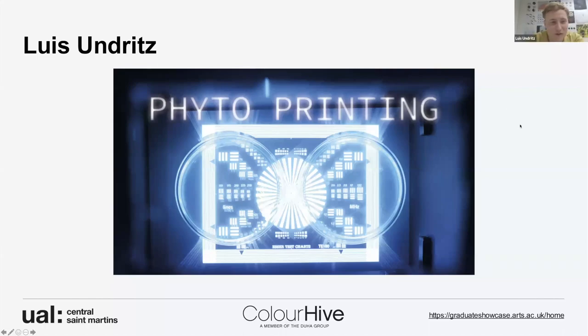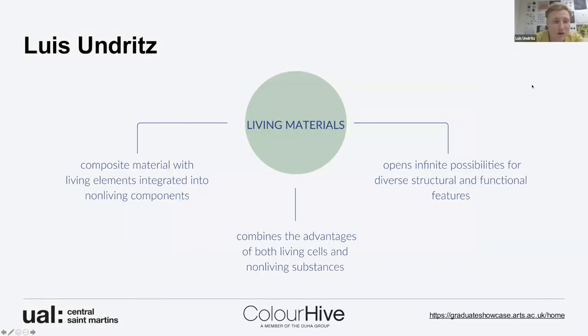Okay, here we go. So yeah, the title is Phytoprinting, and the topic I worked on is living materials. Living materials are a composite material made of a living element that is integrated into a non-living component. In this way, we can combine the two advantages of these two substances, the living and the non-living. And this gives us a lot of new opportunities in the sense of biofabrication, creating new structures, or giving a material extra functional features.